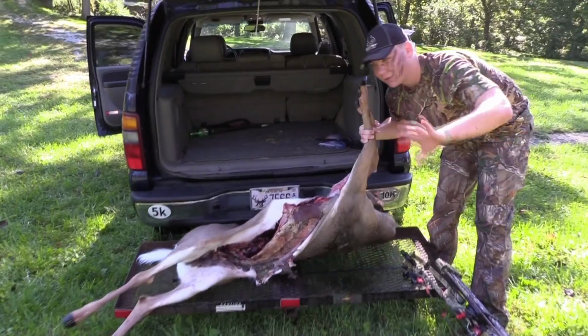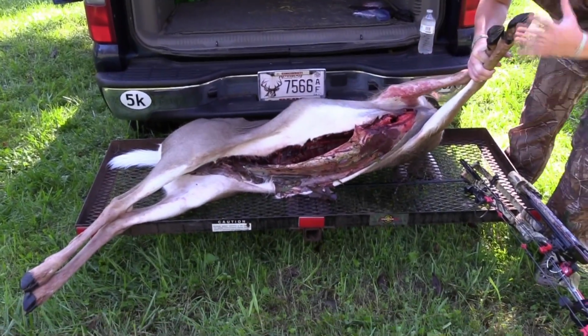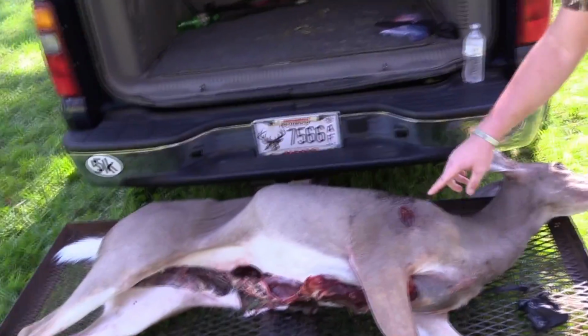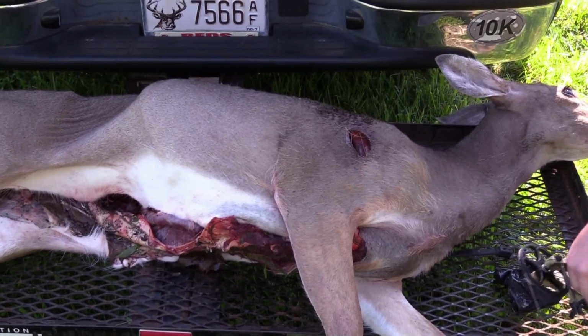I switched up broadheads. I've always been shooting Rage. Chisel tips have a ton of power, but I switched to a hypodermic because that is a little more cut, and I hit way up here, and this is the exit wound. I mean, a 2-inch hypodermic did that, and she went 30 yards and you heard her die on camera, which was awesome.